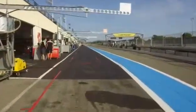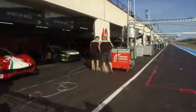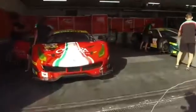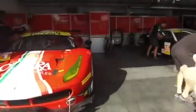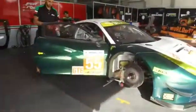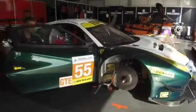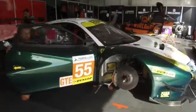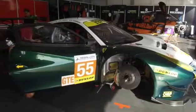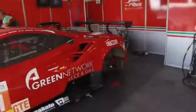Up into AF Corsa world, and the AF Corsa, of course, we expect Ferraris. We've already seen the GTEs. This is the 55 car, Duncan Cameron's car, shared with Matt Griffin, Matteo Griffoni, the world's most Italian Irishman, and Aaron Scott. On this side, the 51 car.